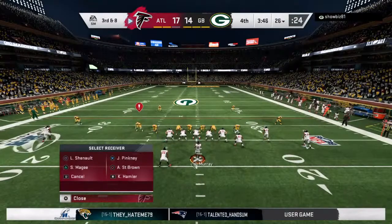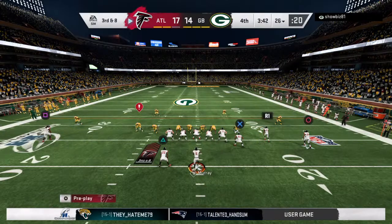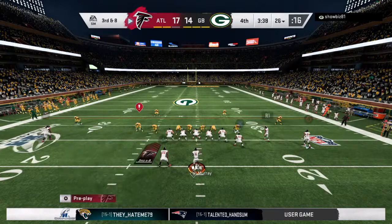Ready, set. Tight end right. Tight end right. Even. 4 down. Even. 50, 50.